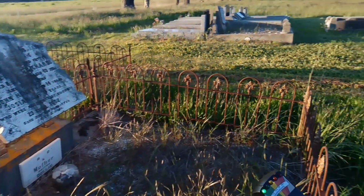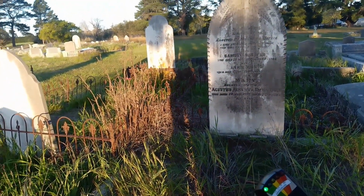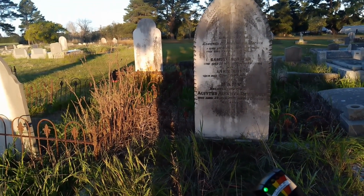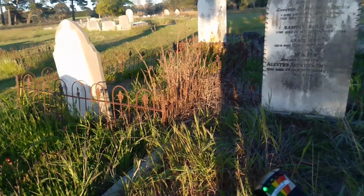Well, there you go, some of the stories that might come out of these people and families. How were they drowned? Where were they drowned? Was it a river? Was it a flood? We don't know.